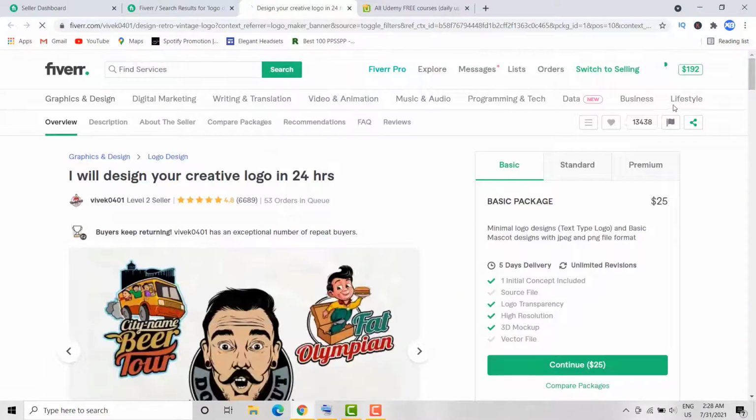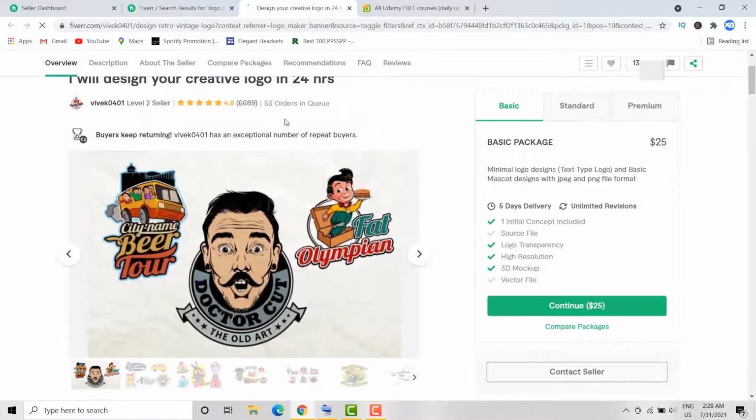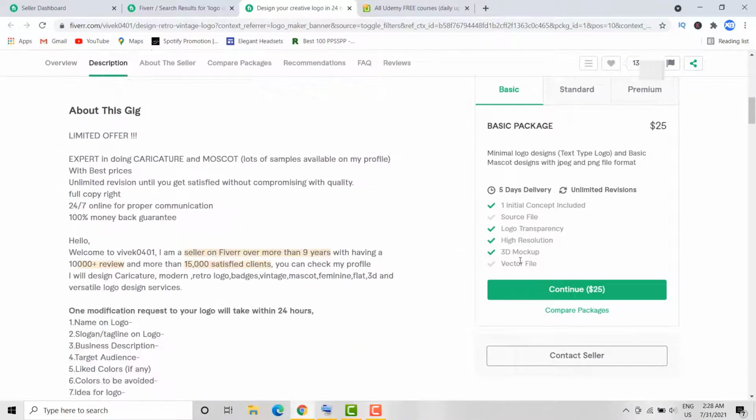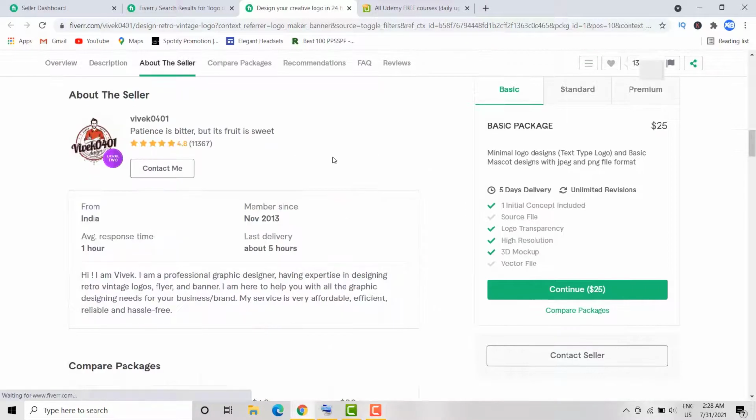If you go to the profile of this account, as you can see, this guy has taken orders in queue. So let's go to his profile and see what it looks like. As you can see, he has a nice short heading right here, and he also described what he's all about. And you can see he has his logo here. So basically, you want to do the same thing.